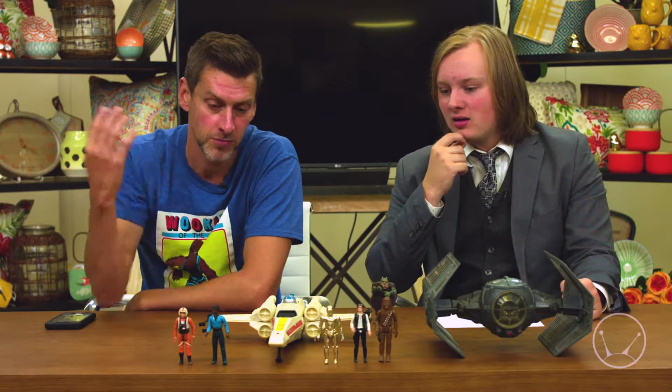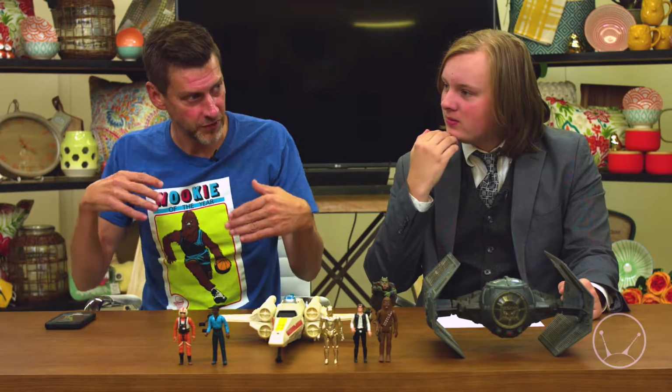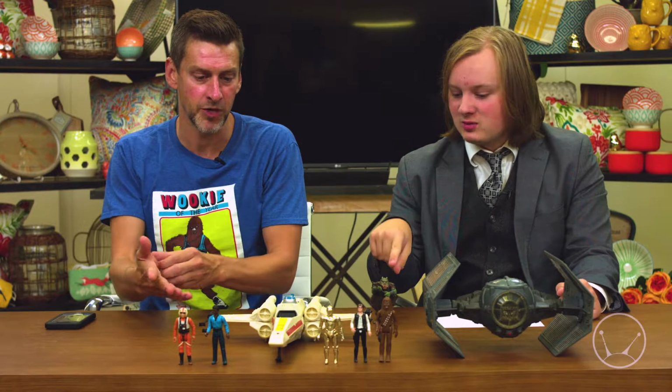And with nostalgia, you always like what you grew up with. So there's that. But the figures are impressively built. They're very well made, but they're much different. I've seen them, and I do like how they now have the packaging for adults. Because a kid's going to throw out the packaging, a collector's going to keep the packaging.